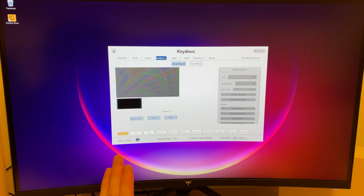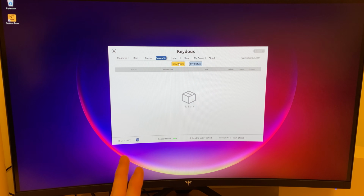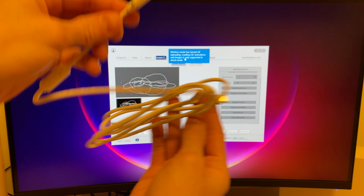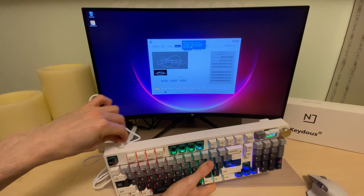We can set up the screen in detail as well. We can adjust it. We can even paint on it, or we can upload pictures as well. So when we save the picture, confirm, we can then upload it. Oh, but for that, we need to go wired. No problem. So I can also show you this. So let's hook it up and let's plug it in right there.